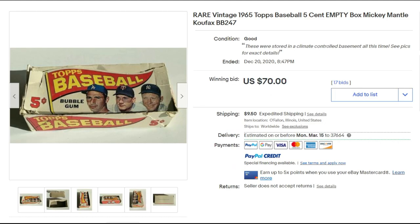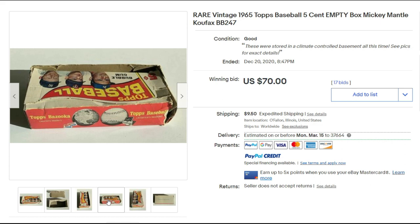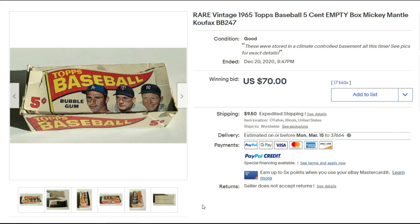How about a rare vintage 1965 Topps baseball 5-cent box featuring Mickey Mantle? Again, an empty box in very, very poor condition if you look at the photos, but it did sell for $70 with 17 bids plus shipping.